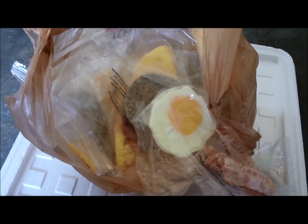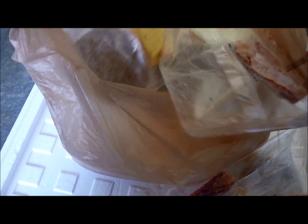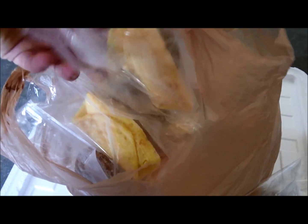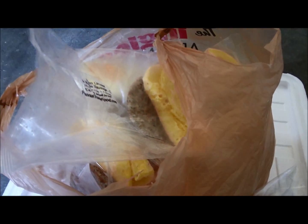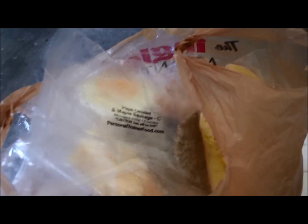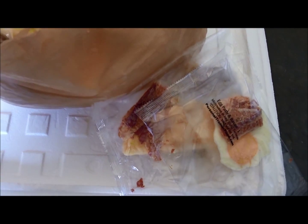I know some of this stuff looks a little sketchy maybe in the package, but hey, it's frozen. Once you pop this in the microwave, it's good stuff. I really like it. Just because it doesn't come in some flashy retail package doesn't mean that it's not good stuff. And they tell you right here, microwave in bag for 1.5 minutes. So this stuff is delicious, man.